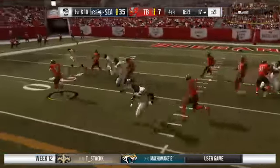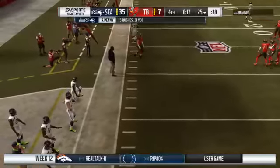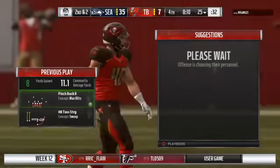They begin with a run by Penny. And he's got some space here. And he'll find some space up to about the 25. 8 yards on the pickup, and now they'll have some options on 2nd and short.